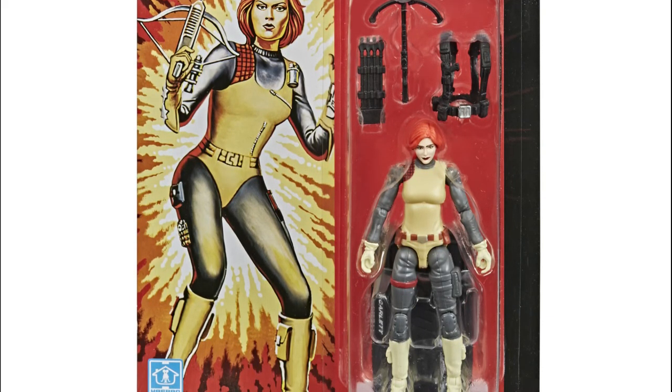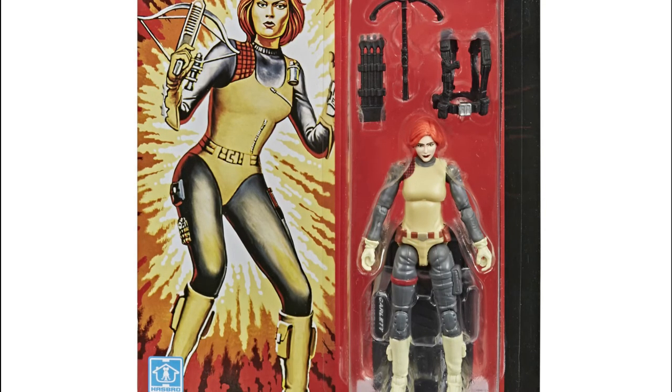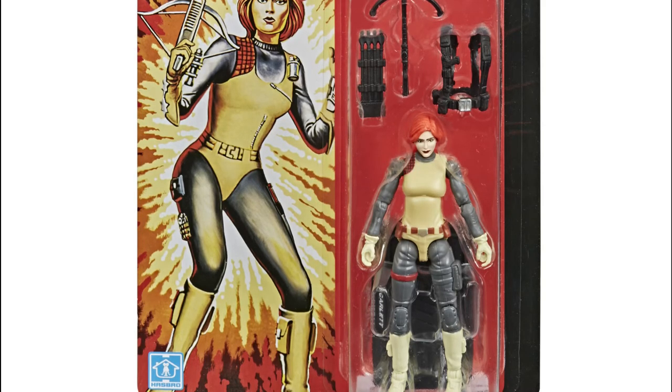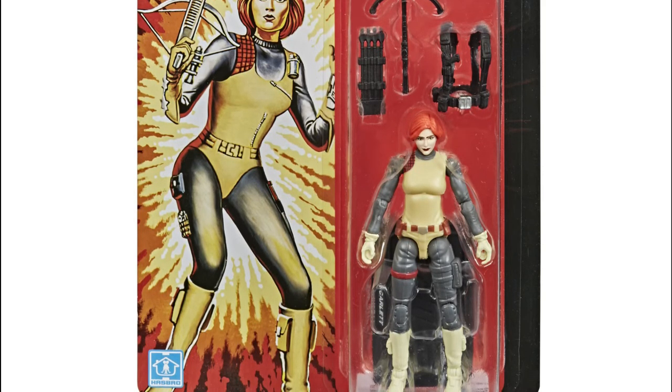But again, maybe I'm being very forgiving because I really love the character and the figures of Scarlet. I think this figure's solid. I really do. I really want this figure.